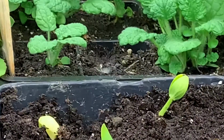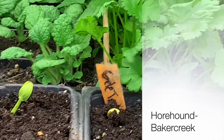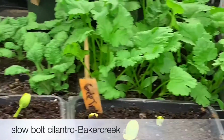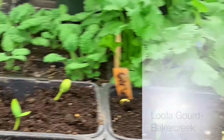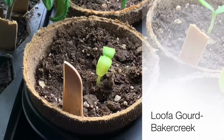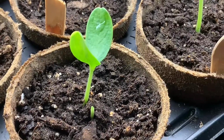This is Horehound Mint, and I'm super excited about that. Sorry. This is my slow bolting cilantro. That is coming up. I'm super excited about that as well. And this right here is my loofah gourd, and that is a Kajari melon.